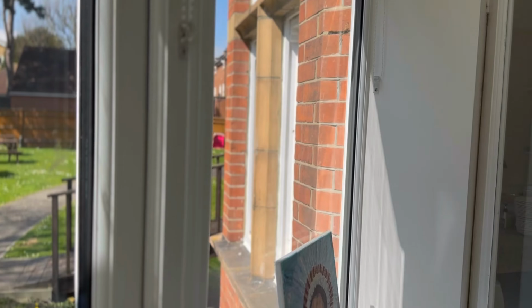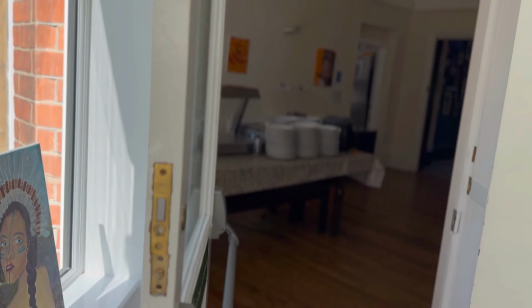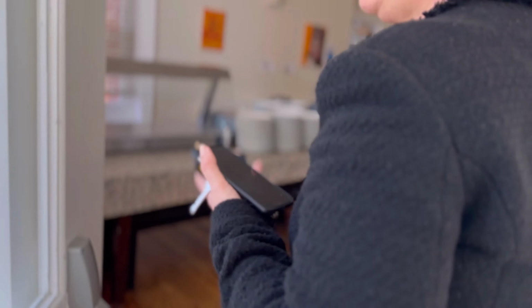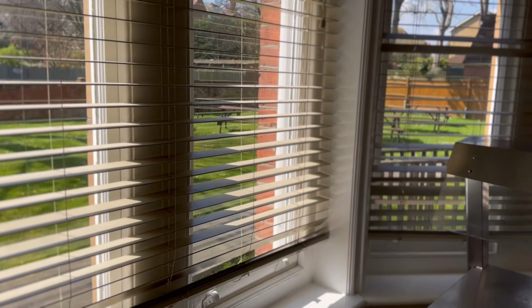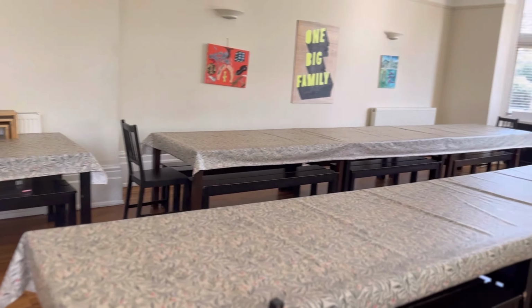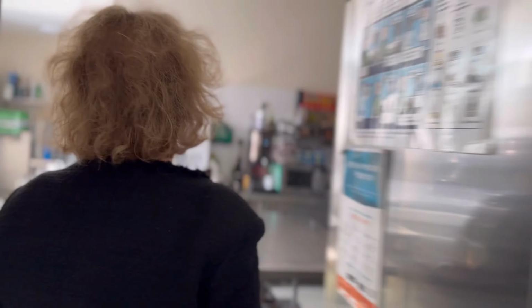Throughout the year, we tend to punctuate the terms by having some nice communal get-togethers. We'll have a barbecue, for example, next term for the coronation, and so we'll have a little bit of an English garden party with a barbecue, followed by probably an English afternoon tea. You see here, although it's empty at the moment, it gives you an idea.